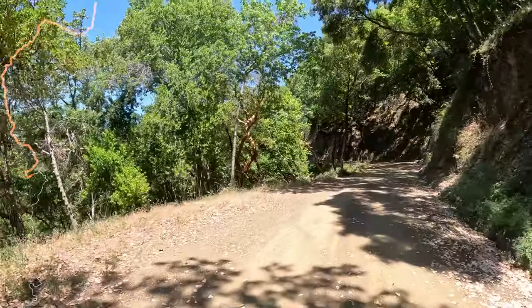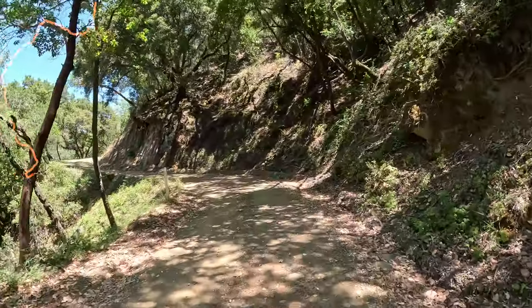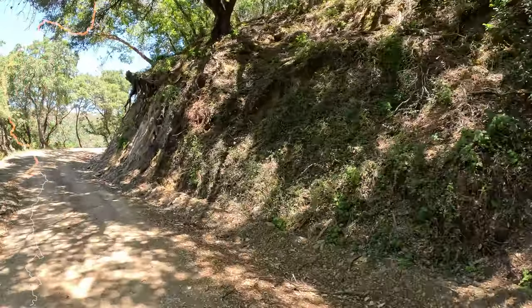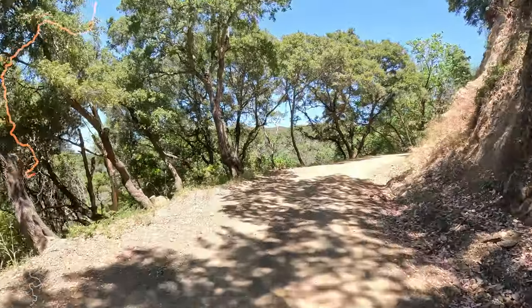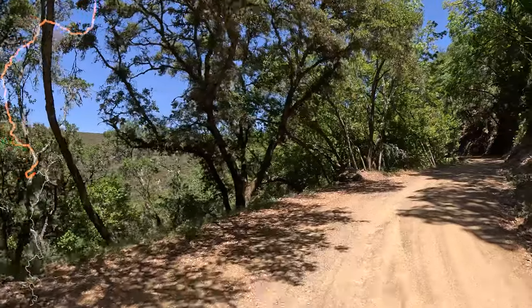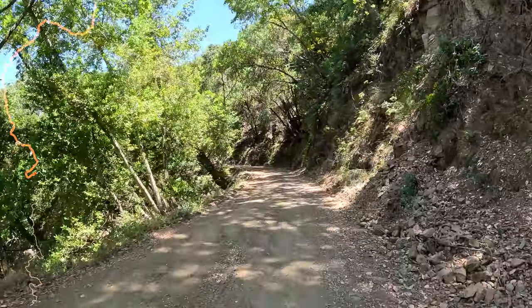And the one thing I would say as we get into this area is that the left edge here, as we climb on this ascent, well, the road's pretty narrow and the left edge has fallen away to some extent in different places. So I'm making sure to stay over to the right.